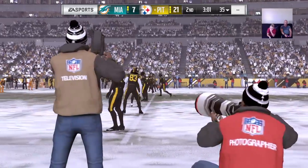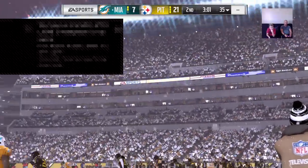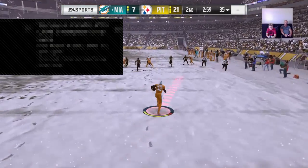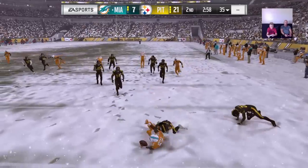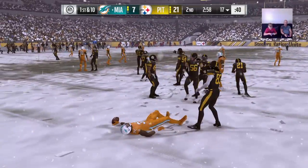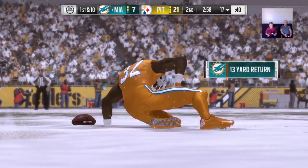Boswell now to kick it away after the touchdown. This is taken at his four. Look at the spin. Stop at 17.